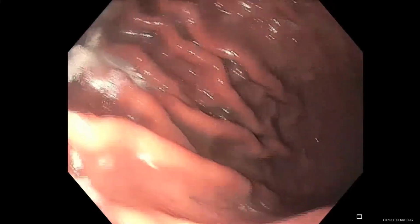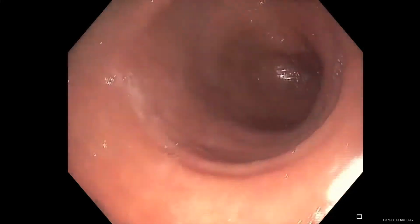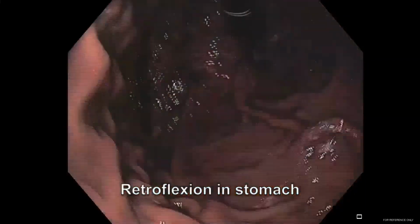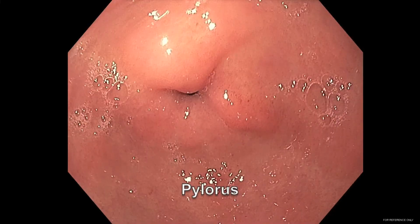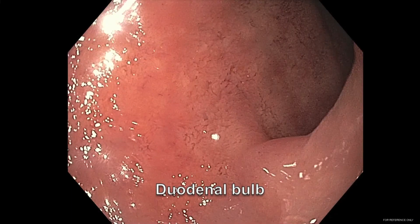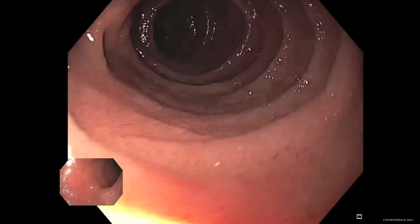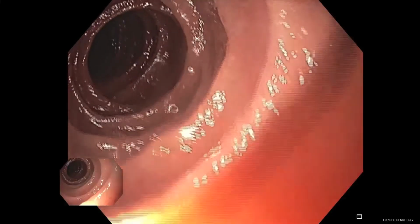Careful assessment for any gastric lesions, such as ulcers or polyps, was performed throughout the endoscopic evaluation, including retroflexion in the stomach. The pylorus was then traversed, and the entire examined duodenum appeared normal. Here, duodenal biopsies may be warranted to rule out celiac disease if the patient is iron deficient, for instance.